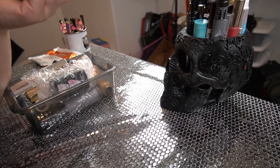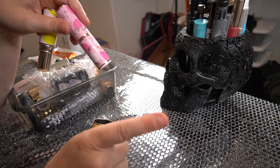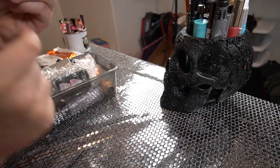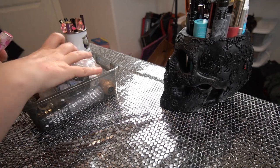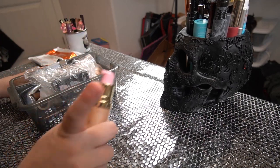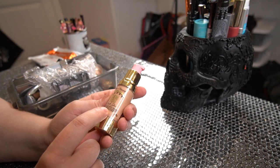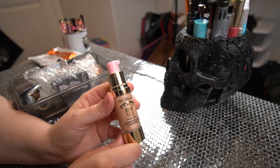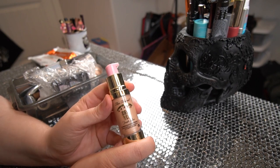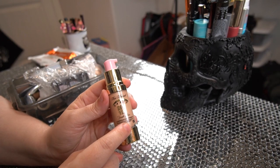Oh my God. I don't know why I love everything in this line so much, except for the foundation. The foundation does not work for me at all. Oh, I take that back. Except for the foundation and the Illuminator Fresh Face, Luminous Face Primer. I don't know why this is in with the highlighters. Maybe I thought it was a highlighter and that's why it's in here. I don't know. Maybe I should give this another try.